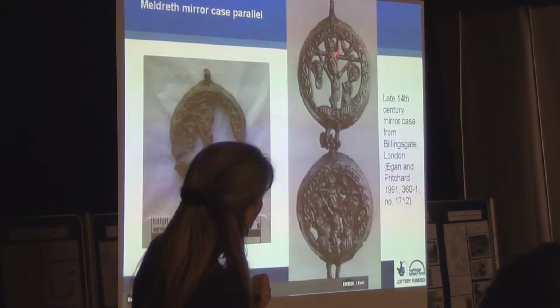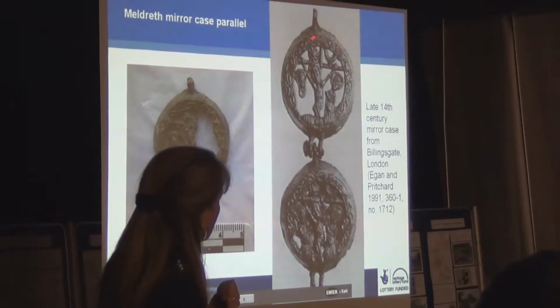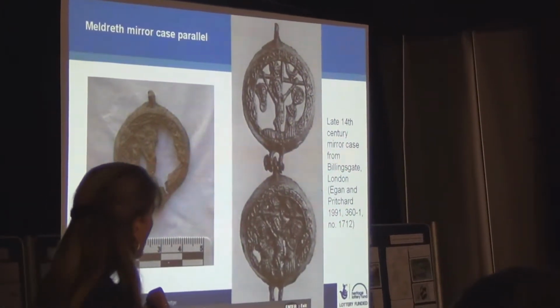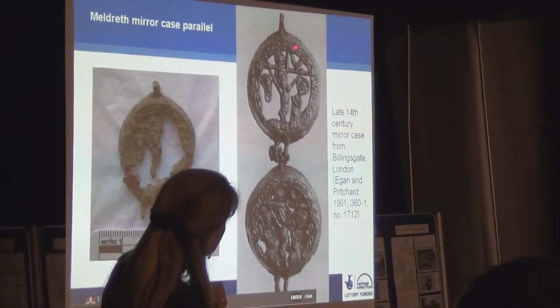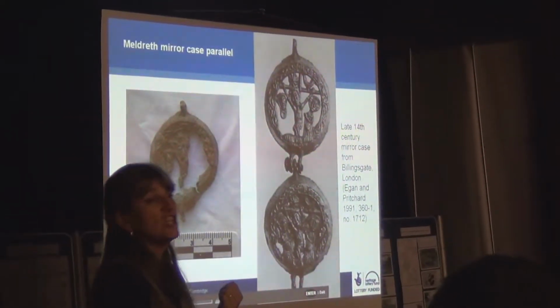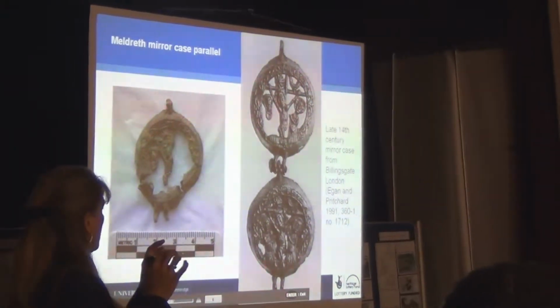There's the halo or the sun. Every single detail is absolutely identical, including the decoration around the edge. And what you can see, which is easier to see on this example, is an inscription around that which says Jesus. Which again, is really nice to have a readable inscription.